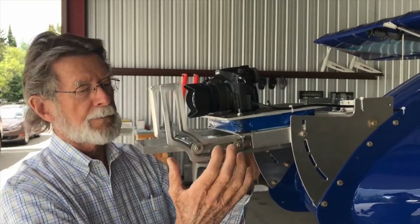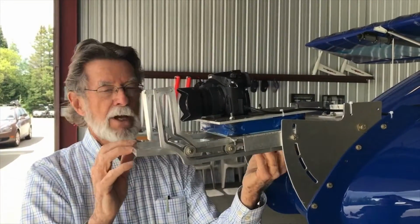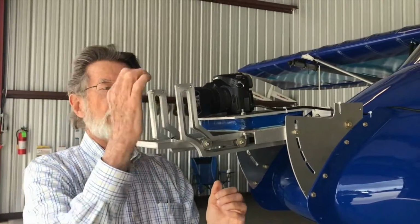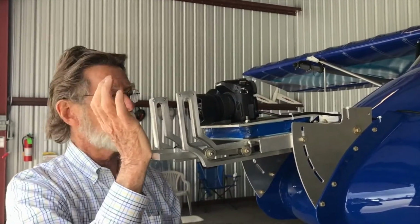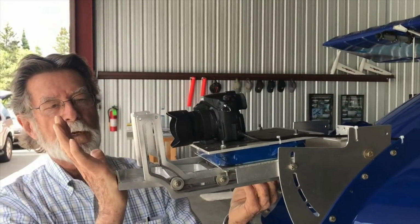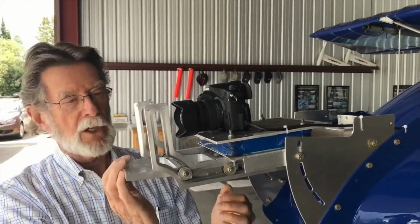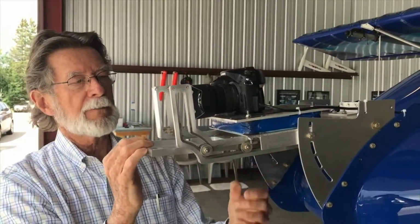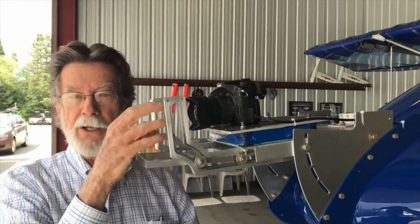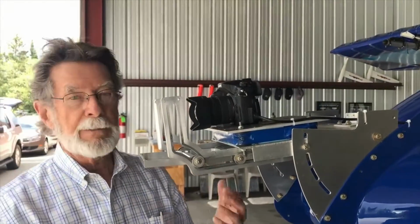Also on this mount is a unique device operated by a flap motor off of a different airplane. And I roll this up before flight, until we're out to the place where we're going to film, and then lower it electrically from the cockpit because the lens cover is already off, and that way we don't get black flies and things on the lens. We can keep it clean.